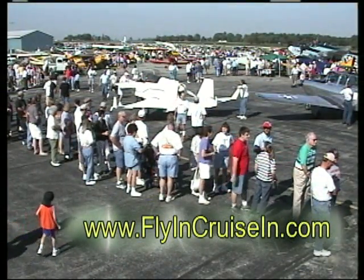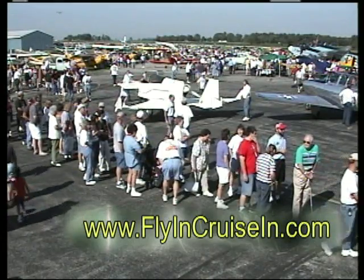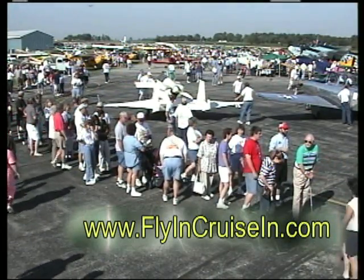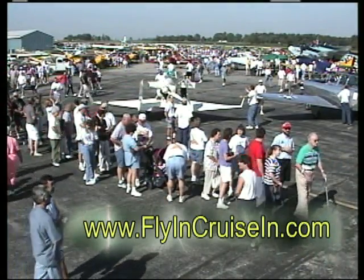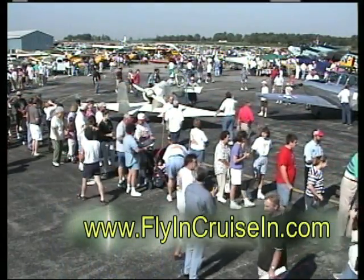That's right, and it's a fun little airplane. It was Burt's first attempt at canards. Well, that means a tail in the front. And since this one, there's been a whole family of canard-type airplanes. So this was the very beginning of that movement.